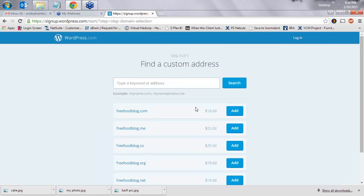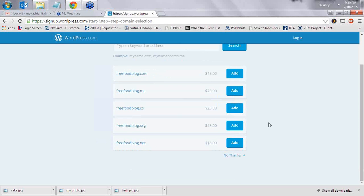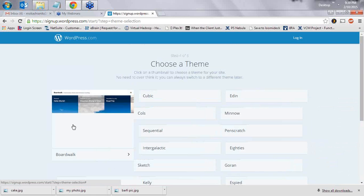Now here they will give you options for registering your domain name, which is not free. So if this is your first time blogging, I would suggest not to go and buy a domain name. Just stick to a free WordPress blog, and in future when you're comfortable and want to make it more serious, you go and buy a domain name. But right now you can skip this step by saying no thanks.